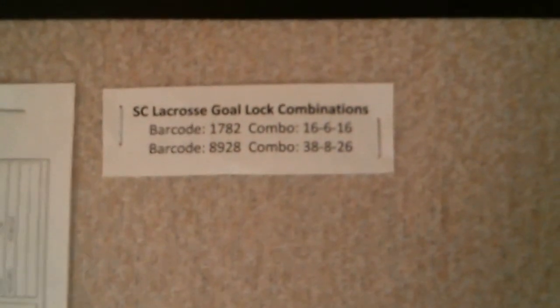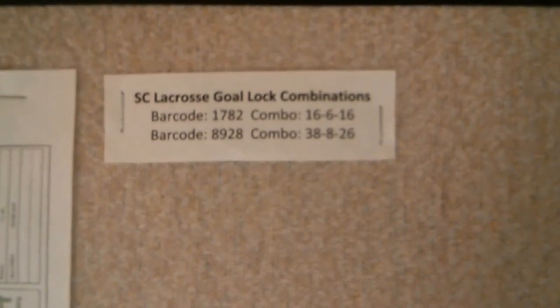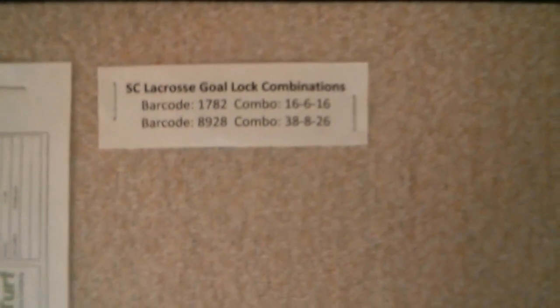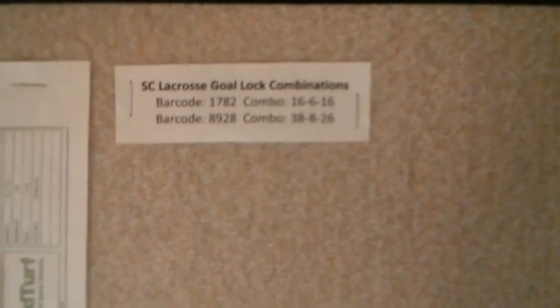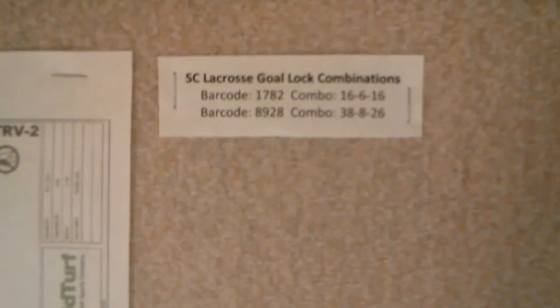This is my workstation, or my desk at the dome. There is a sheet of paper stapled up here on the cork board, and these are barcodes and combinations for master locks that hold the lacrosse goals together. If the lacrosse goals are locked together and someone needs to use them, then you need these combinations to unlock them for them. This monitor is for surveillance. I recommend that you keep the monitor on during your shift.